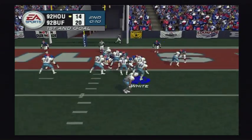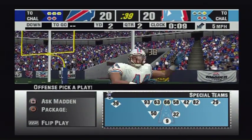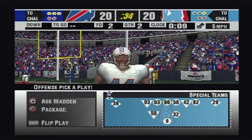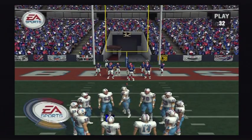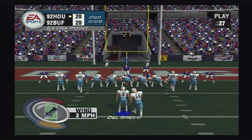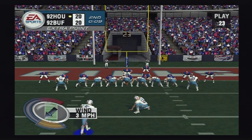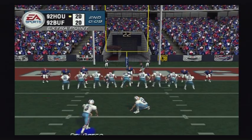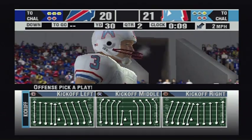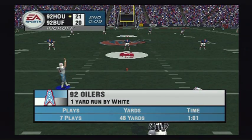Set. Hand it off to the back. Touchdown, Houston. So they get in on the ground. Yeah, he knew where he wanted to go, and he got there. The kicker lines up for the point after. And it's on its way. The extra point attempt is good. Del Greco will be kicking off.